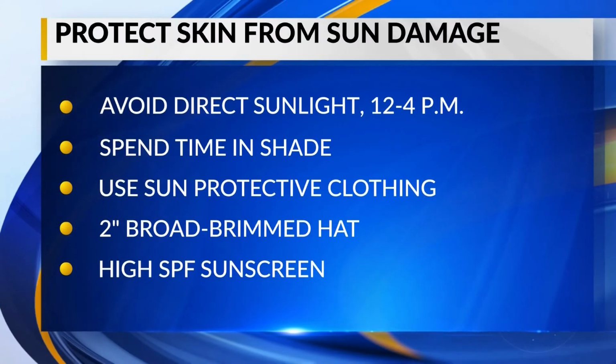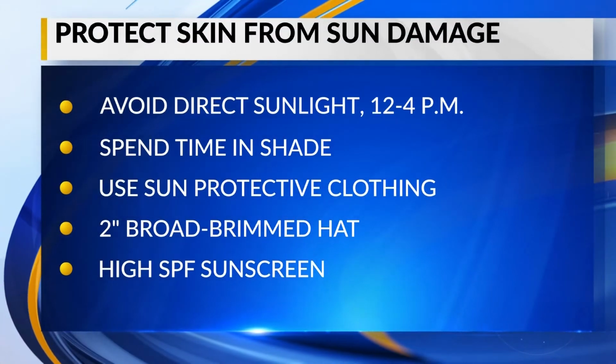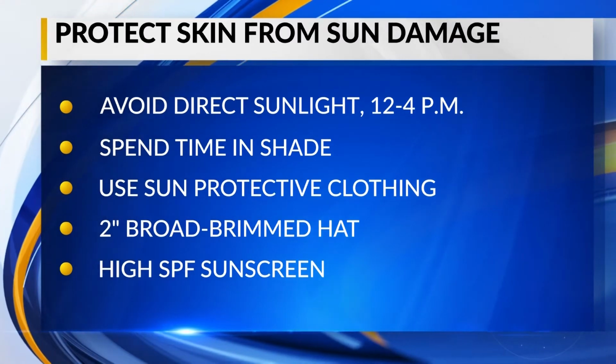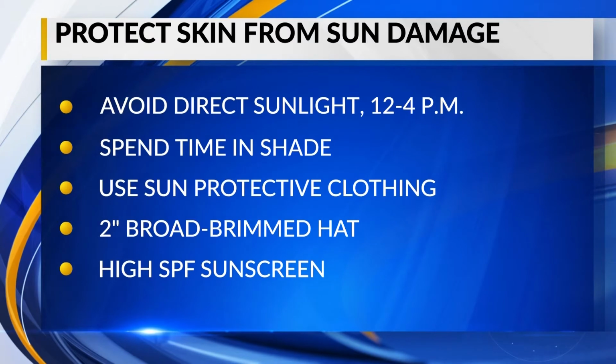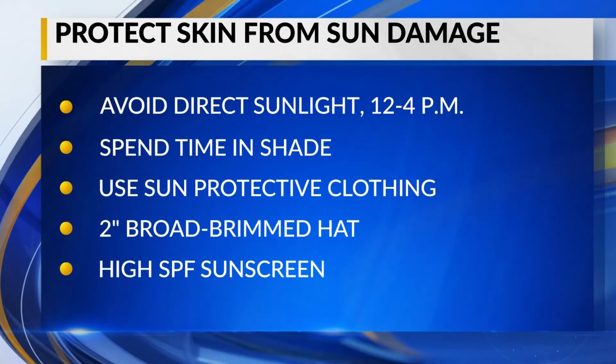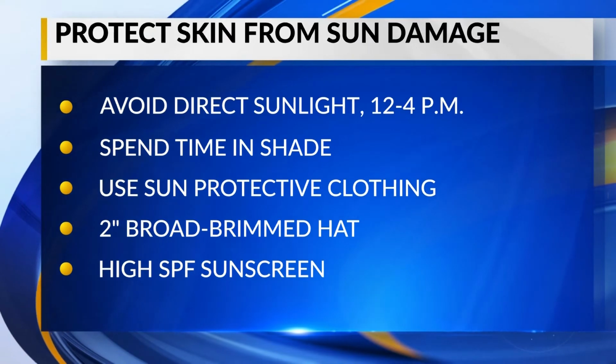Yeah, so what can you do to best protect your skin from sun damage? Well, number one, try to avoid direct sunlight when you can, especially if your shadow is shorter than you are. Wear a broad-brimmed hat, 2 inches wide at least. Lightweight skin protective clothing, or seek the shade. And your last line of defense, sunscreen. Yes, a sunscreen of number 30 SPF is a goal.